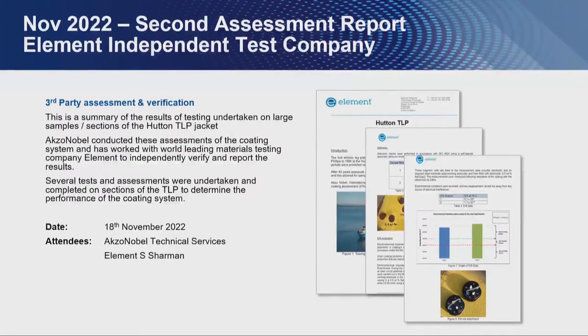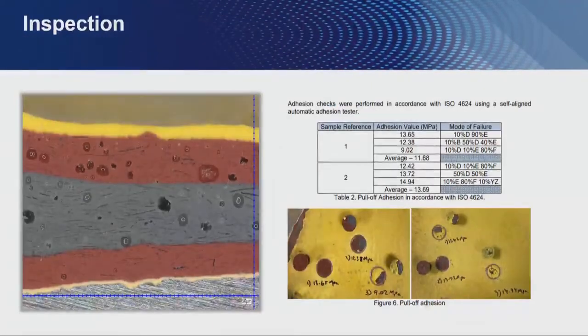I'll just be going through a few of the tests that were done. As you can see on the left-hand side, this is a cross-section of the coating system, and these are 40-year-old coatings that still look intact.